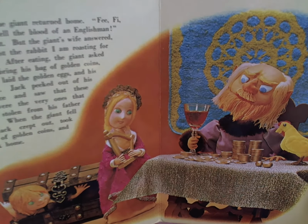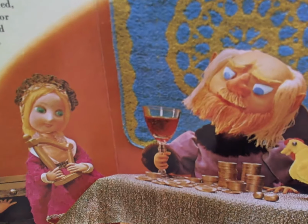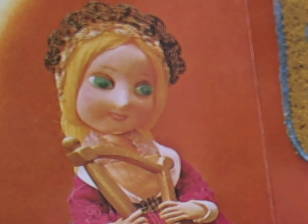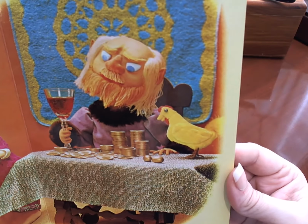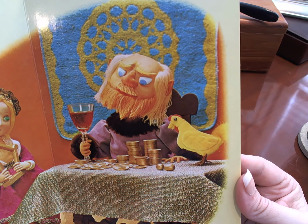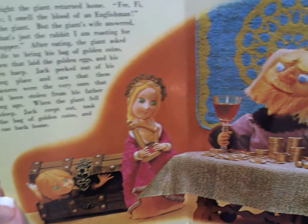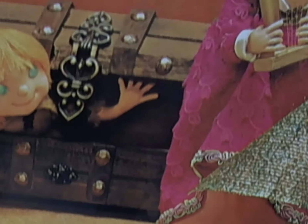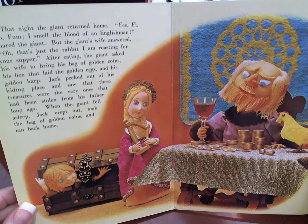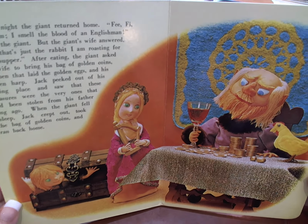So we get our first look at the giant. Goodness. There's the nice lady that brought Jack in for a bite to eat. And there is this kind of creepy, scary giant. And look at Jack. Way over. Whoops. Goodness, camera. Way over here. Okay. We'll get back to the book. Maybe if I quit trying to be so fancy, let us read the book.